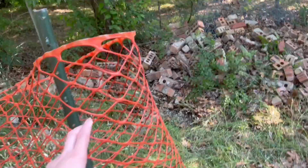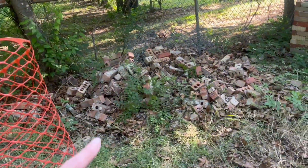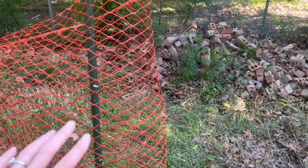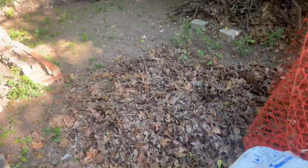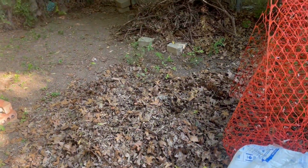This we found for free. It's not the most attractive, but I do have quite a bit of fencing material that I eventually will swap out. But I do keep any potential garden area fenced in away from the dogs. And then these leaves are good leaves. They're from back here along the fence line.